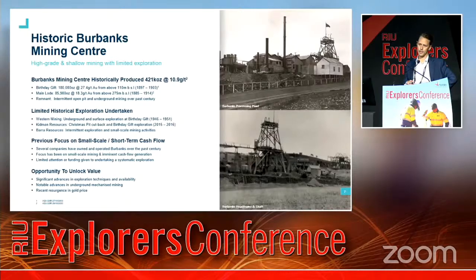So when Greenstone have had these assets, and when they have gone and done work on them, principally it's been focused on small scale and near-term cash flow generation. Unfortunately, whilst it served to preserve the capital structure of the company over that time, there was never really enough money to reinvest back into exploration at depth. And I guess that's what's presented this opportunity for us here today.